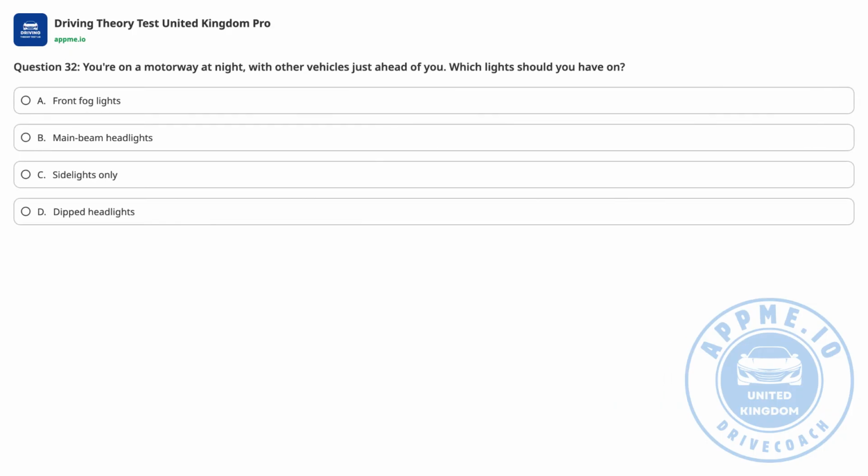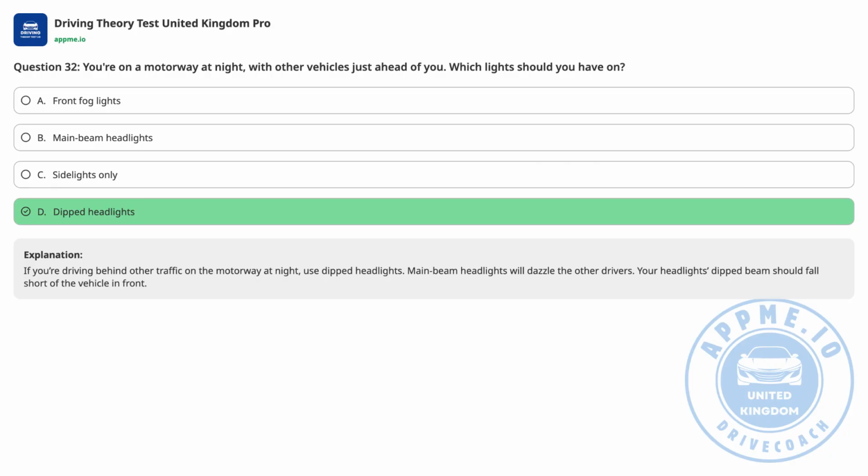Question 32. You're on a motorway at night with other vehicles just ahead of you. Which lights should you have on? A. Front fog lights. B. Main beam headlights. C. Side lights only. D. Dipped headlights. The correct answer is D.